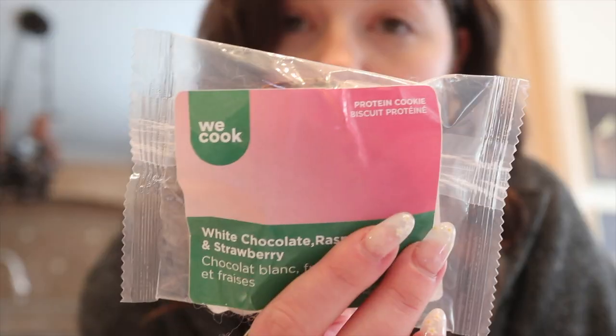It is the white chocolate raspberry and strawberry cookie. It's a protein cookie, so it really fills you up. I'm gonna show you guys the inside.